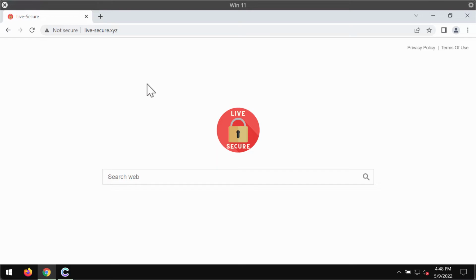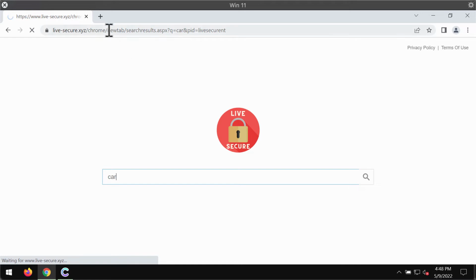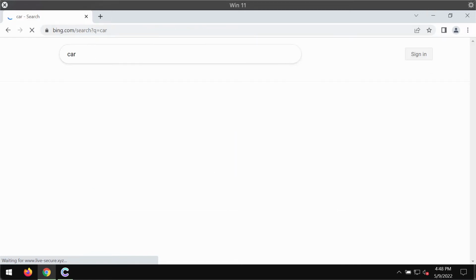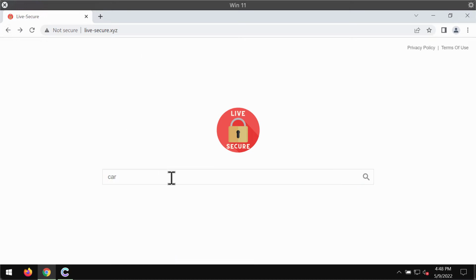This browser hijacker promises a lot. It promises that if you install its related browser extension into the Google Chrome browser, you will be able to get a more secure and safe browsing. But in reality, this is a typical browser hijacker. When you submit some search queries, you may soon get the results by some other search engines that have not been chosen by you initially.